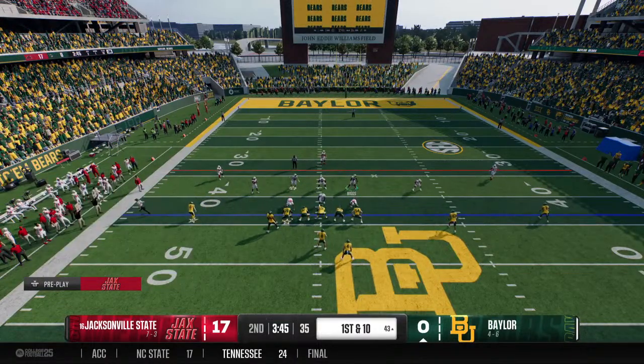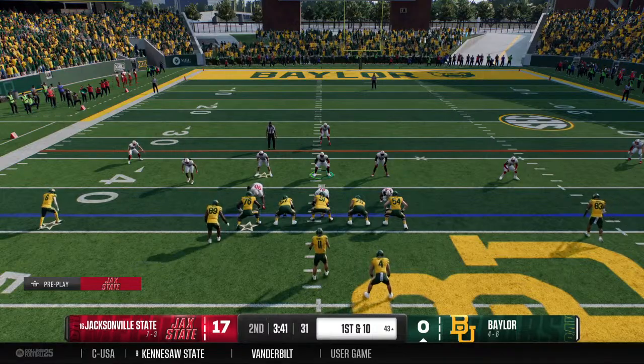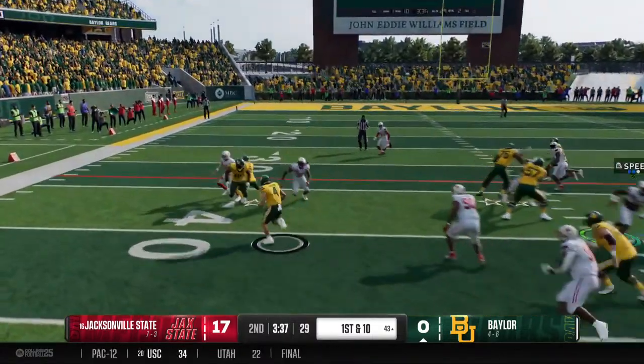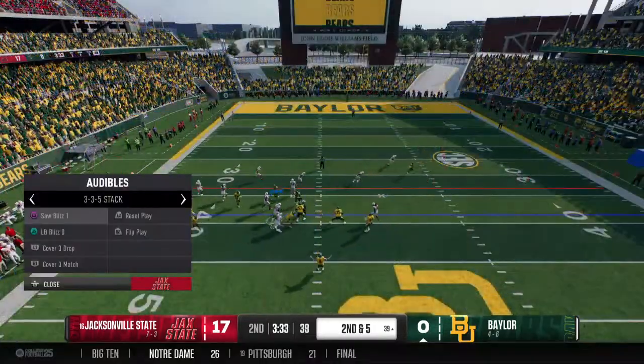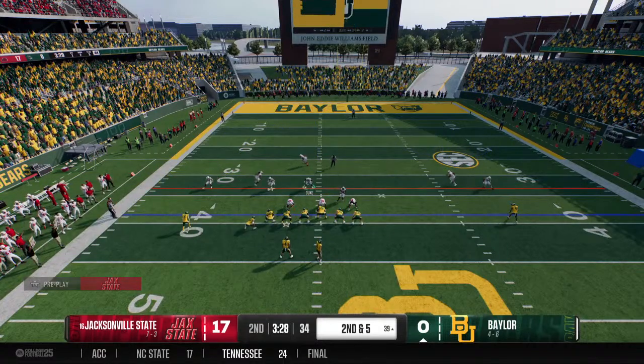The Bears are in the hurry-up. Man, this offense continues to do such a great job on third down. One of the best in the country at it, and the reason why, they keep it manageable most of the time. Third and short, they can run the football, be physical, convert first downs. This offense has been so good on third downs.